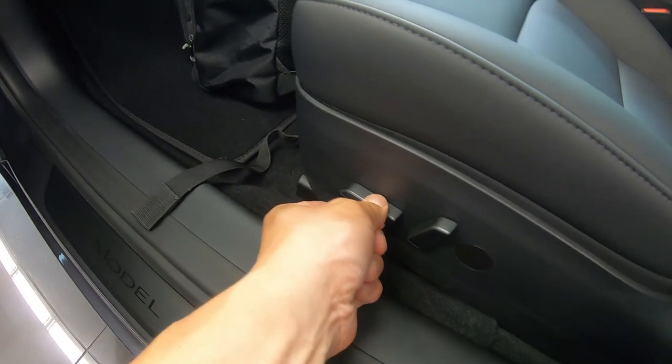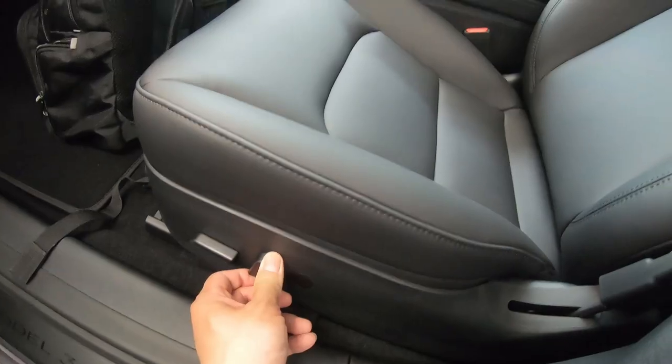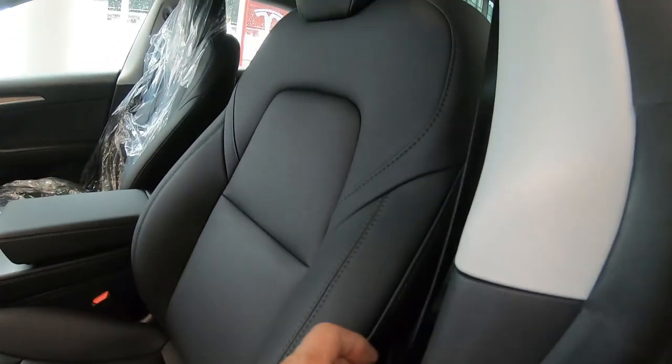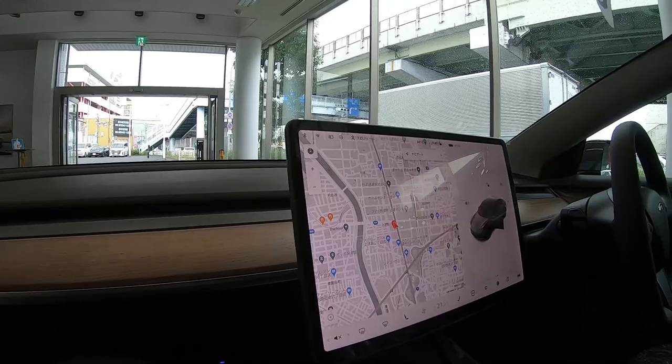Wow. Oh. Oh, it's automatic. Oh. Yes, I have a gold license. Wow, look at that. Wow.